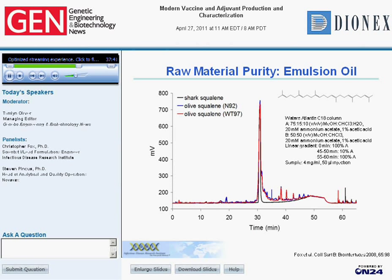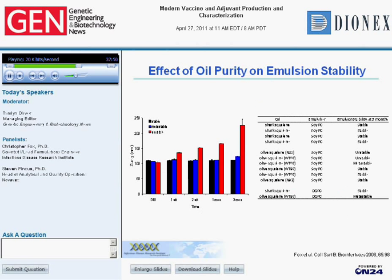And we published this in Colloids and Surfaces B. References there on the bottom. So what this translated into for us, in the next slide, you can see that there was less stability in the formulations employing olive-derived squalene.